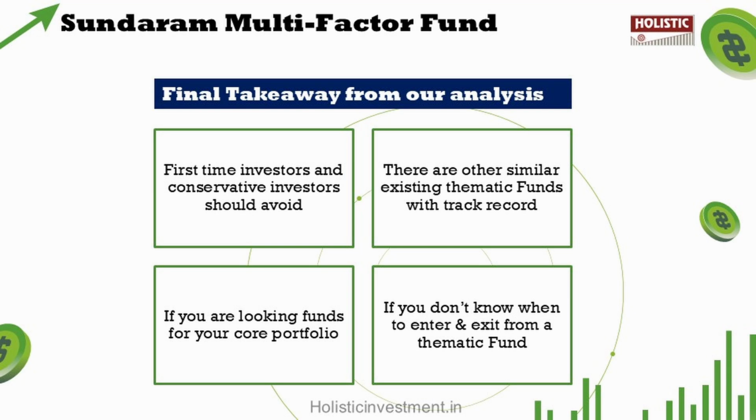Our personal recommendation is, if you're a first-time investor who has just started to invest in the market, or even if you're a conservative investor who's not willing to take a lot of risk, you can avoid investing in this fund. But if you still want to invest in a similar thematic fund, there are other existing similar thematic funds with a track record of at least 7 to 10 years. Then you can analyze the highs and lows and take a calculated risk in investing in it. But here, as we have no proper portfolio or investment research, the investment would be very risky. So it will be like taking a blind risk.